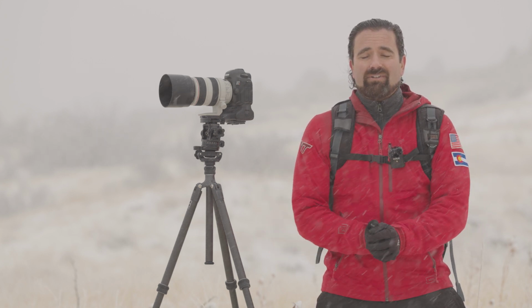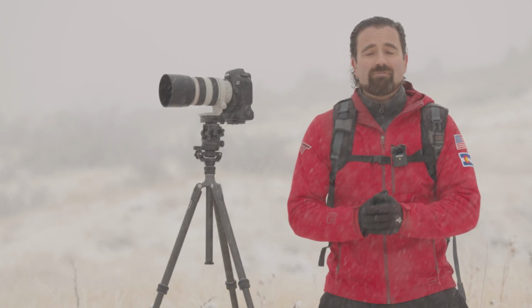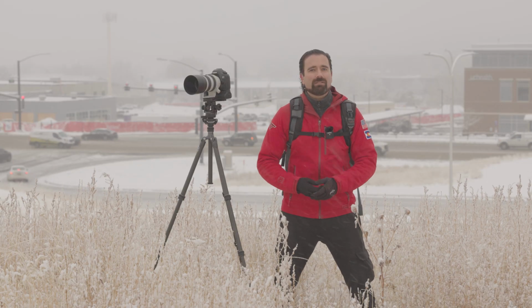So landscape photography is not always about only wide angle lenses. Keep that in mind, especially when it comes to composite work. The telephoto can often be your best friend. And unfortunately, these conditions tend to be a little bit rare.